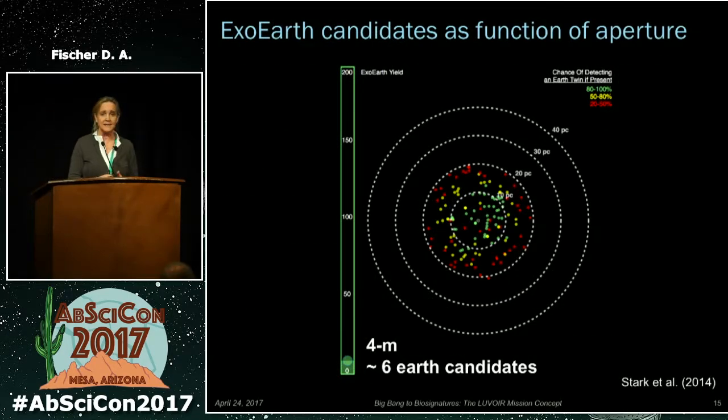We've done trade studies, so there's another concept mission that's being studied, HabX. And HabX and LUVOIR, in some sense, are a continuum of science. Both missions want to look at biosignatures. Both missions want to have some cosmic origin applications. And it really comes down to a difference, I think, in the quantity of what we'll be able to measure.